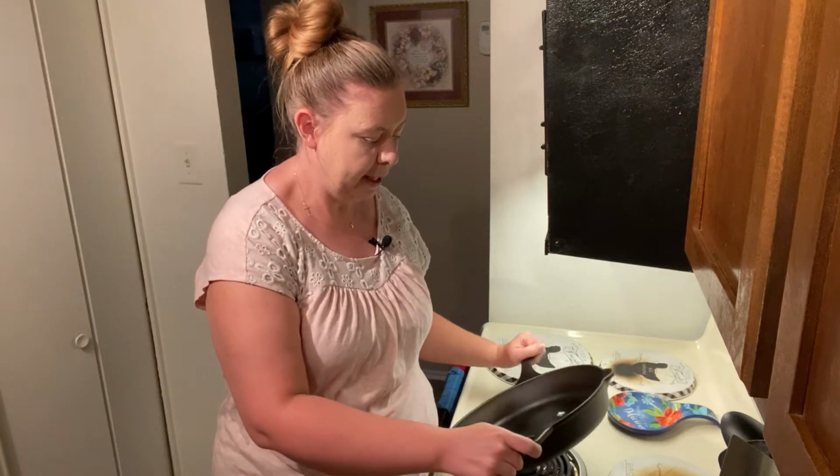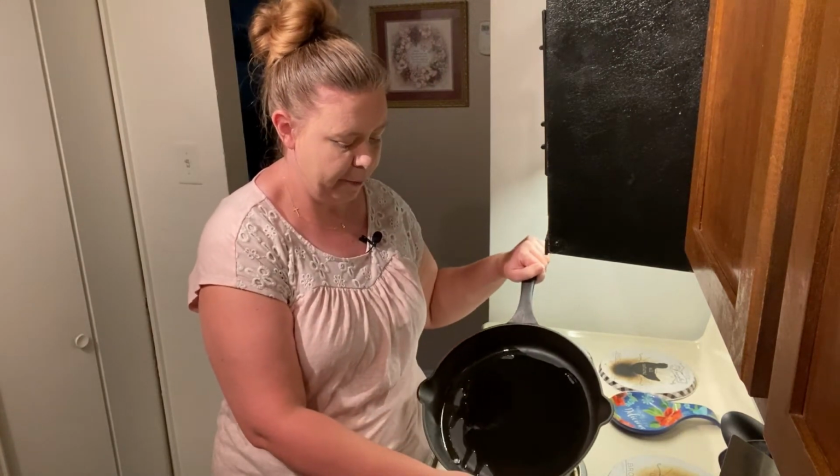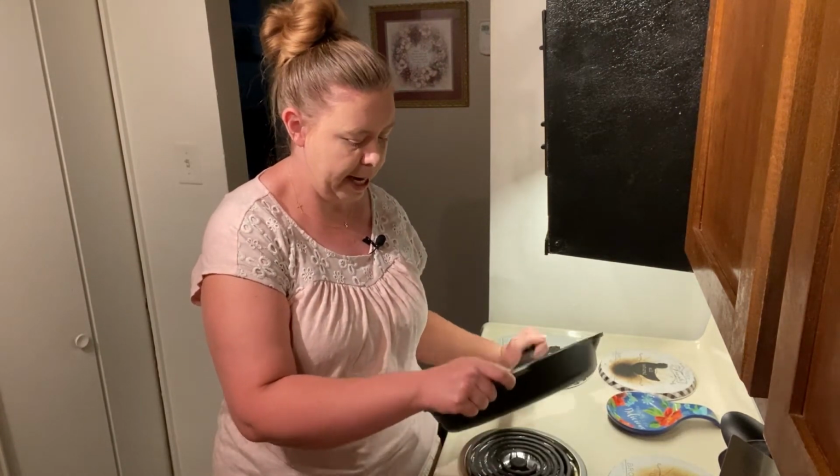Okay, so we're getting the tallow melted in here and the pan heated up.